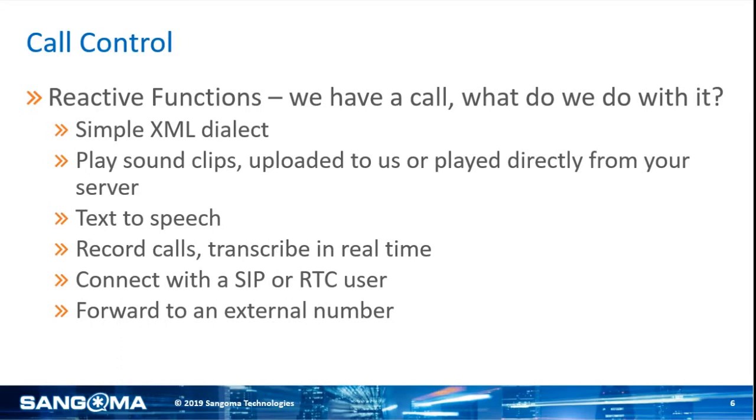Onto the reactive portion. When we receive a call for or from your account, we'll reach out to your application and ask it what to do. You tell us what to do with a straightforward XML dialect. With these responses, you can tell us to play sound files, whether you've uploaded those to our storage or directly from your web server. You can use text-to-speech.